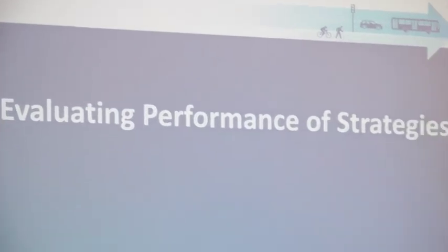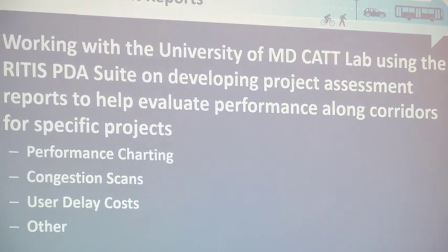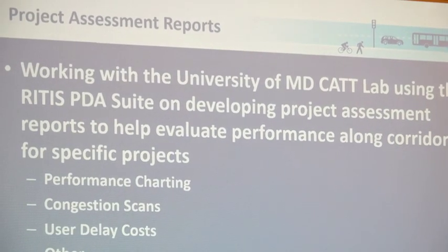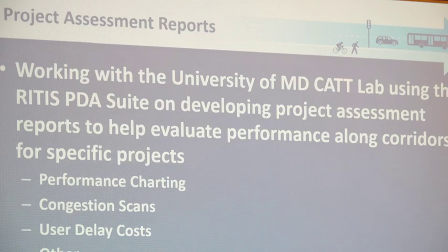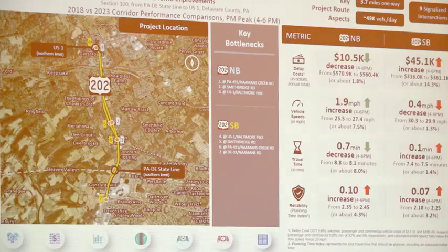Finally, the last thing I'll talk about is that the CMP also wants to evaluate performance. So we use these project assessment reports, and work with the CATT Lab, which is this RITIS tool, and we want to understand the before and after. Is it getting better? Is it getting worse? We use these three tools, the reports the most.